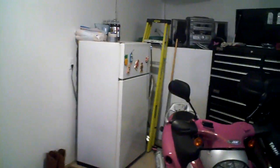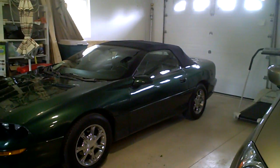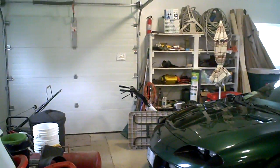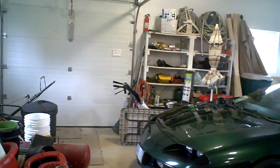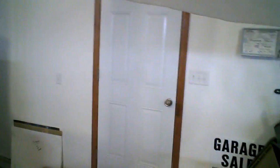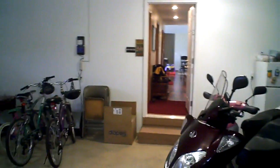So we're starting in Grandpa's garage. So he's got the quintessential beer fridge. He's got his heater for the patio. And here is his new toy, his convertible Camaro. Okay, so he's got a door here, and then he's got the two doors here. There's the door to the house, and there's the door to the basement, and there's the door to the backyard. Kind of a nice setup.